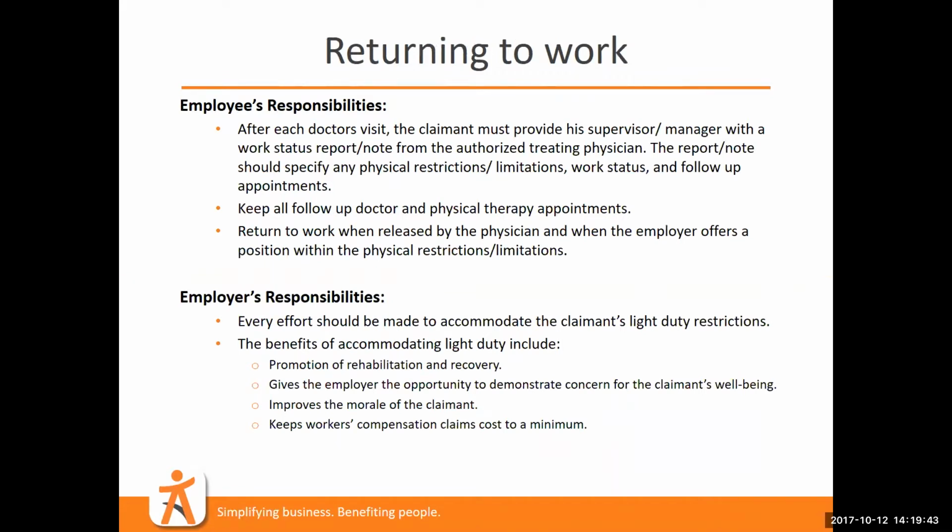So once an employee has seen the doctor, what's going to happen now? Do they come back to work or don't they? Basically, the doctor will provide that information to the employee. And after every doctor's visit, the employee's responsibility, it's on them, they must hand that document from the treating physician to their supervisor or manager or whomever you designated. And it is multi-part, so the employee keeps a copy. That report would specify any restrictions or limitations and the employee's follow-up appointments. So it's a very important piece of paper, and it's a good thing to let your employees know about it so they can expect to get it and remember to give it to you.